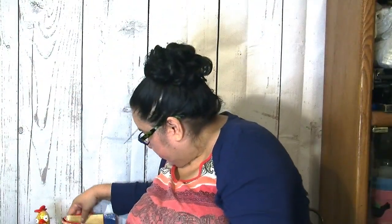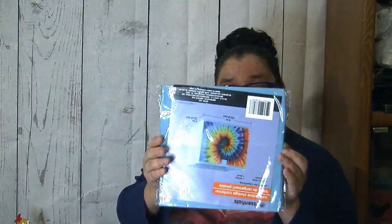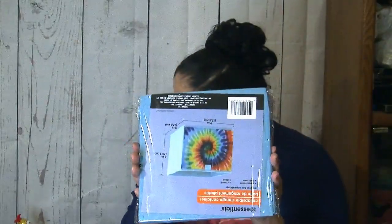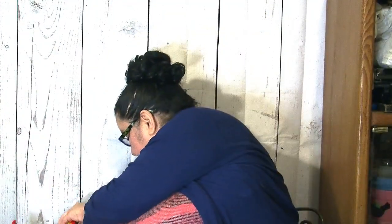Let's see, what else would I, oh, I did manage to find a couple of these, not very many, but just a couple. They seem to run out pretty quickly. Tie-dye collapsible boxes. I wanted to find more, but I think I only found two, I believe. And they're light blue, and they're tie-dye. And oh gosh, I'd love to have a whole set of at least 6 to 8 of them, but we'll see. We'll see in the future.